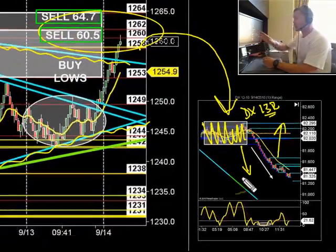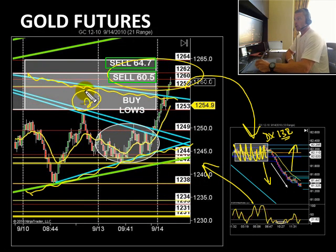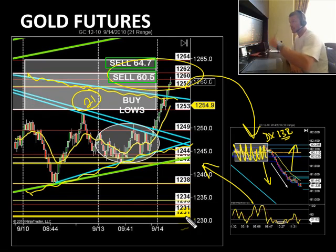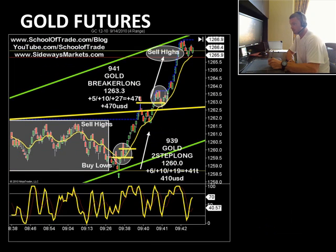So what happens is we broke out of the wedge. Right here in my 21 range chart, we break above the wedge. We're initially thinking we're looking to sell these highs, but we've got a more fundamental approach now, which uses the dollar index. The dollar begins to drop. We now think to ourselves, maybe we should be looking for the long side because of that negative correlation. And that's exactly what happened. Of course, remember these numbers here, 64.7 and 60.5. And that takes us into our first trade for the day on the gold.